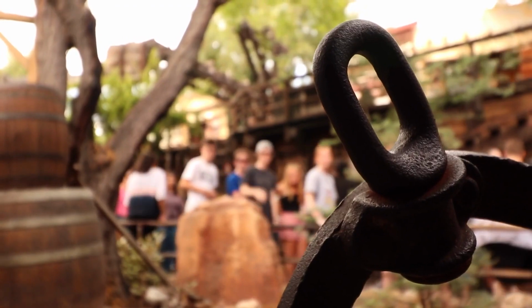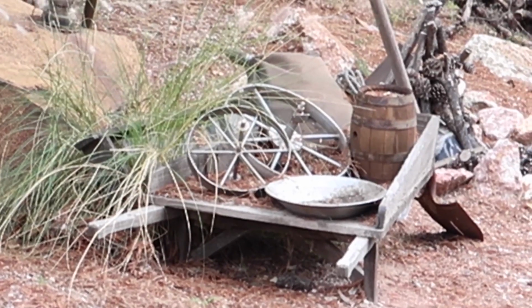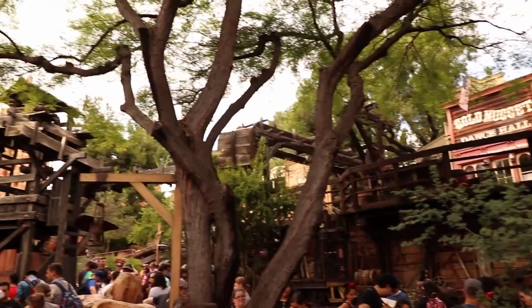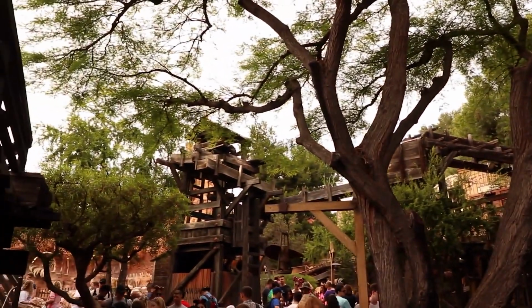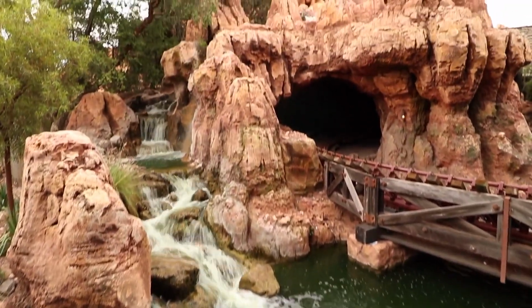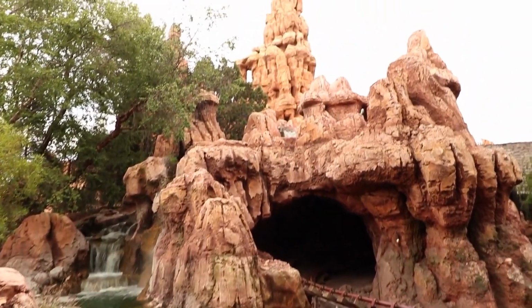Many of the artifacts found on this ride are authentic artifacts from the mining era. They went to swap meets, they went to Nevada, Wyoming, Utah, and Oregon. They found all these old mining campsites and purchased all this old mining equipment and brought it here to make it seem very authentic, and it is.